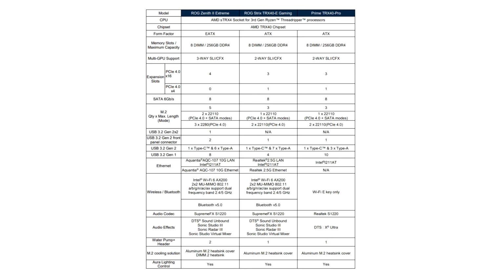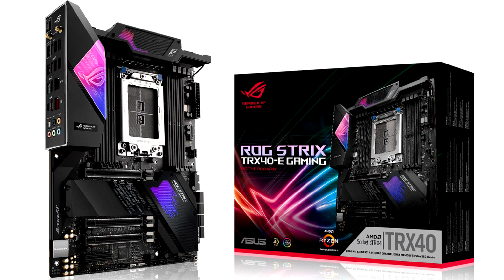ROG Strix TRX40-E Gaming, take command of any arena. ROG Strix TRX40-E Gaming is the motherboard with all the high-end desktop credentials expected from such a standout component, and it fits all of that power into a standard ATX form factor with great customization options, sleek cyber-text aesthetics and a 1.3-inch live OLED display. Its striking angular design extends to the M.2 heatsink and audio circuitry covers, and most of the board is blacked out so that it can look its best under any shade of RGB LED lighting.